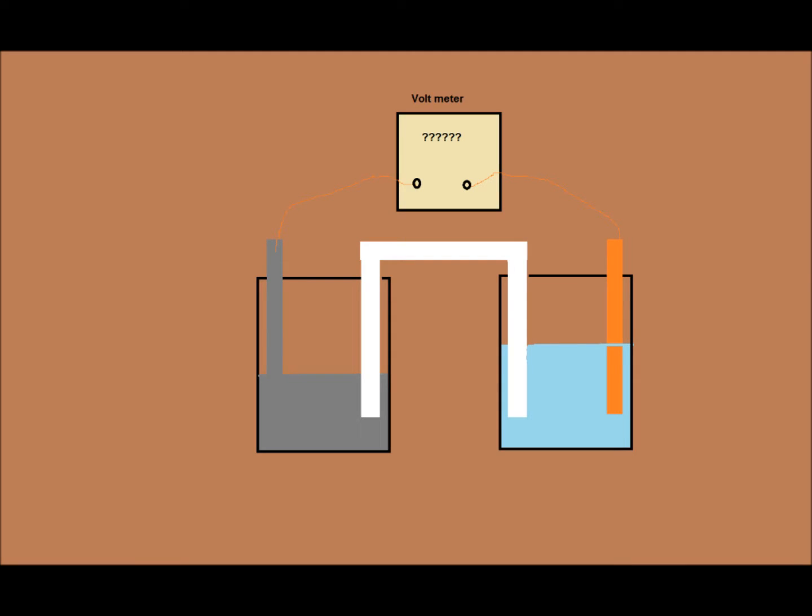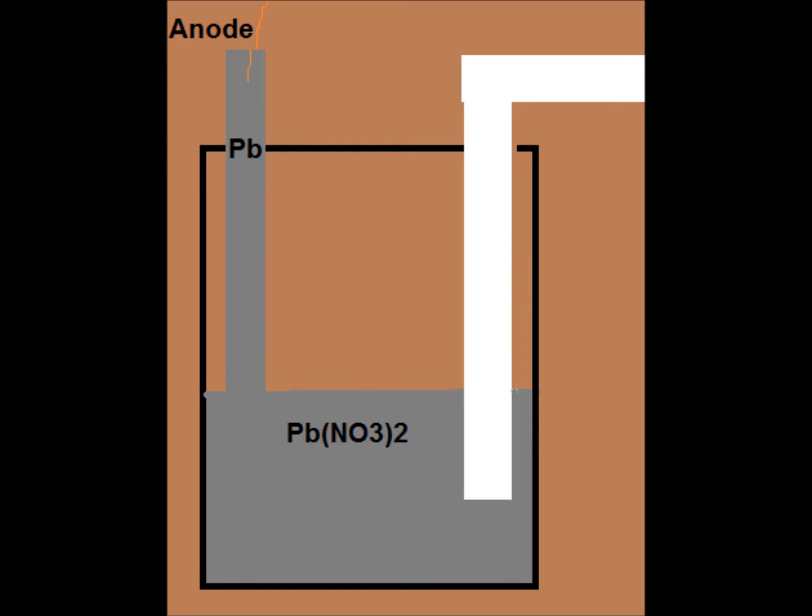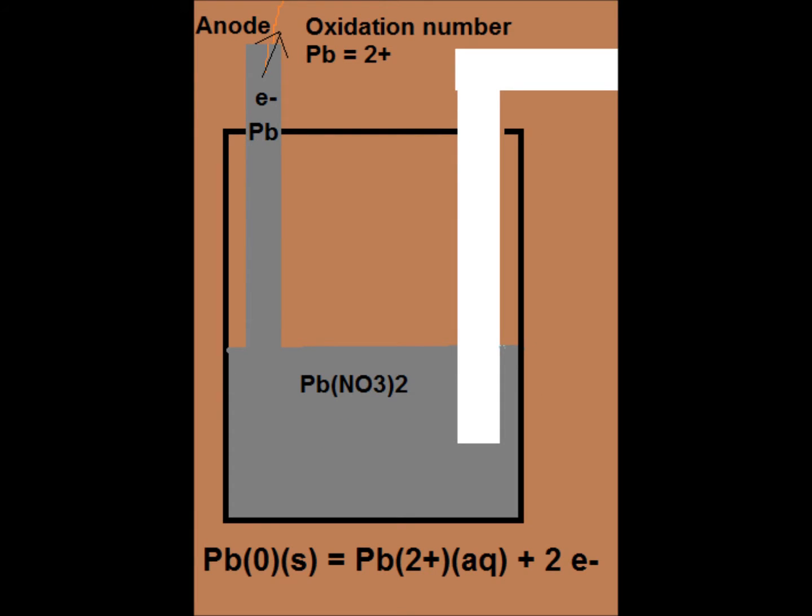Lead is the anode because it oxidizes in this battery. When the lead oxidizes or loses electrons, its oxidation number, or charge of the oxidized element, becomes 2 positive. The lead oxidation equation is shown below. In this battery, the lead is the reducing agent because it gives off electrons.